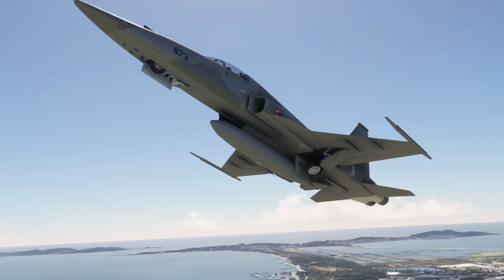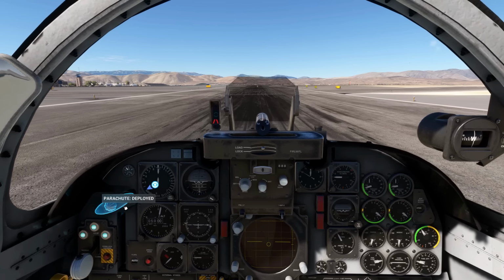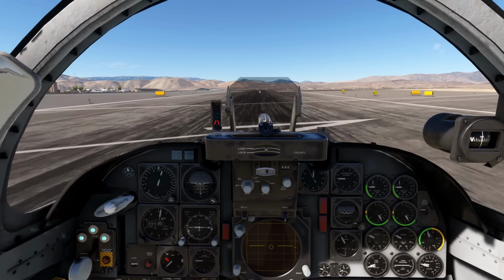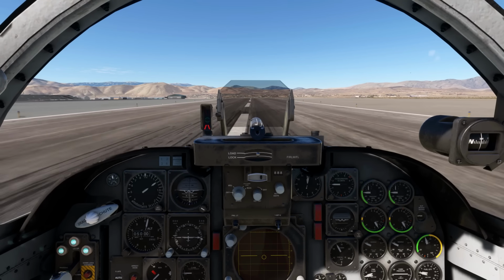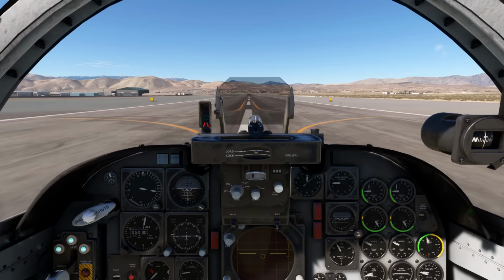As for the animations, all are done with care, but they are few. We do have a moving parachute, but we will have to wait until Microsoft Flight Simulator 2024 to get something finally realistic. The movements of the landing gear and the canopy are perfectly smooth, which unfortunately is not always the case with the brand new Oleo system on the front landing gear. This is quite unprecedented in flight simulation, so let's give the developer some time to refine the thing a bit more.